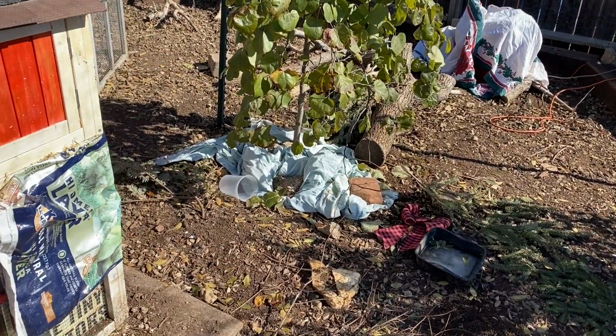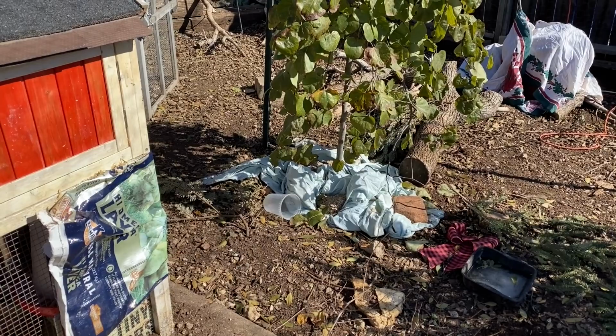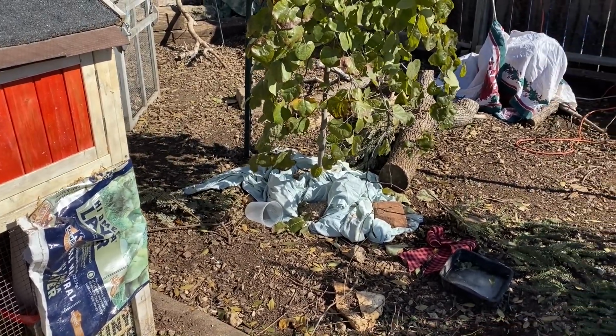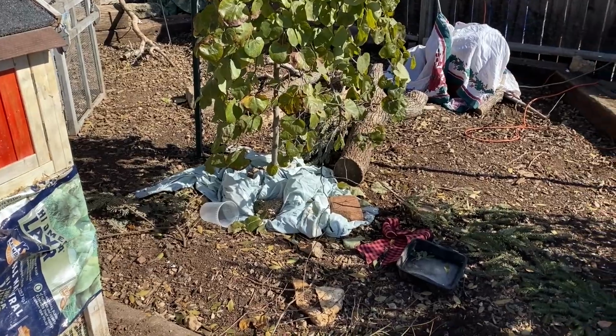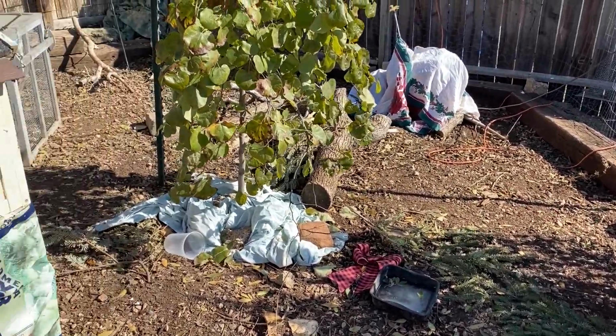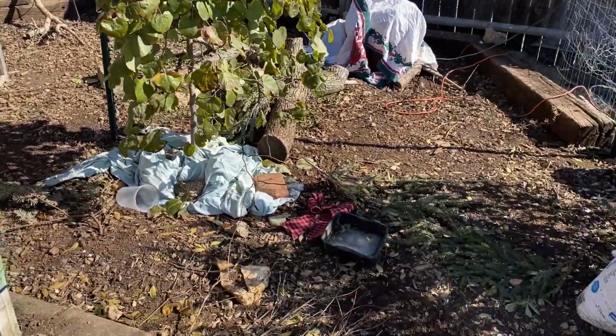I'm going to jump right into the content here. We have a terrible cold front, a freezing storm going on here in central South Texas. It has been in the teens and in the 20s, so you can see there is frozen water everywhere. I tried to cover as many of my plants as I could.